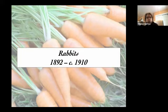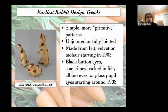So, Steiff's earliest rabbits. The earliest rabbits that Steiff produced were very, very simple. They were very primitive in design and mostly unjointed, meaning very simple like this, or fully jointed. They went to both extremes in the very beginning, and we'll talk a little bit more about that. They were made from felt, velvet, or mohair, starting in 1903, when mohair became commercially available. Most had black button eyes, sometimes backed in felt. They also had albino eyes or glass pupil eyes, starting around 1908. And here you see on the left some very early Steiff rabbits.